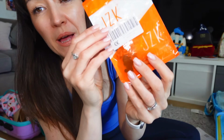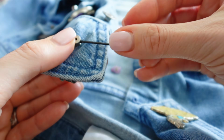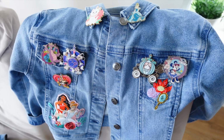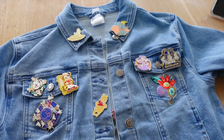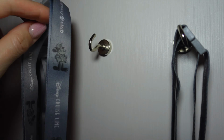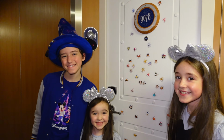I've got some backup pin backs. These are locking pin backs, because on our first cruise, Zara lost the back of her pin, almost lost the entire pin. I got very upset. So those get packed now. We always take magnetic hooks to hang up things like lanyards in the stateroom, because the walls and the doors are magnetic. Our door magnets are in, they're all packed.